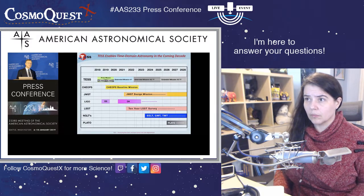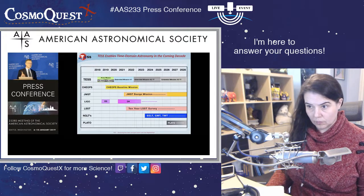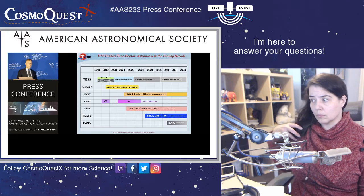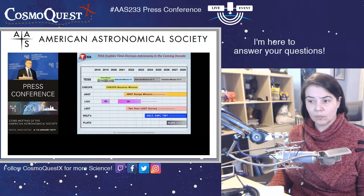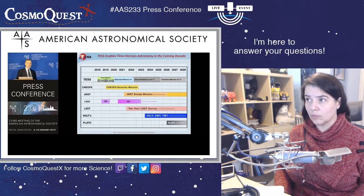LIGO is being upgraded, so the chances are going to be improved that we'll be able to find correlations with kilonova that are identified through their efforts. LSST is coming online. LSST will have a sensitivity that is very great for objects that are fainter than 18th magnitude. TESS goes down to a little fainter than 19th magnitude, so the two missions are incredibly complementary in terms of the way that they're set up. Also, looking at the bar for the next generation large telescopes, they're all going to be coming in the same period of time that TESS will be able to help provide suitable targets for.